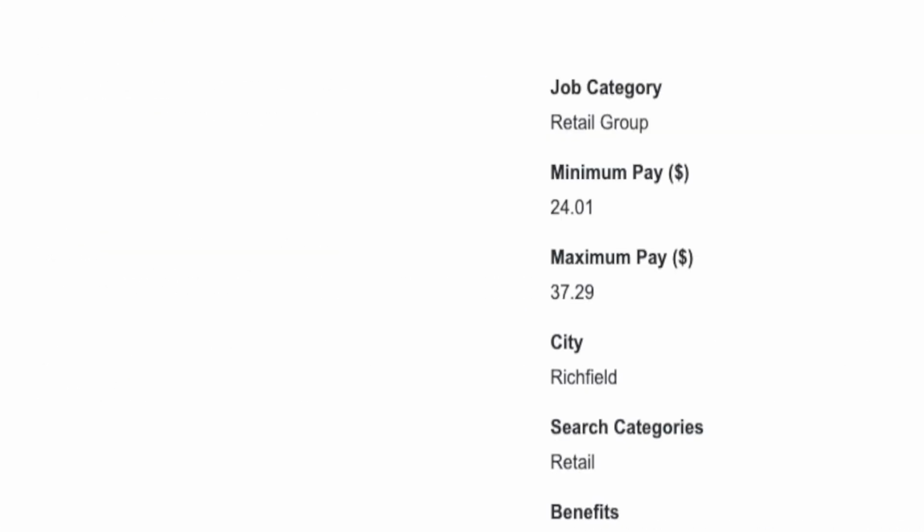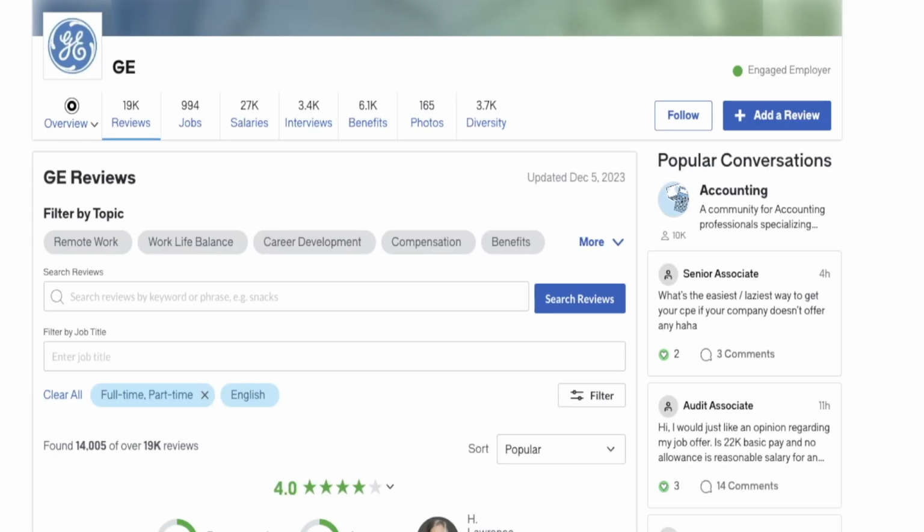But they are paying very well for this position. Minimum pay is $24.01 an hour, and it goes up to $37.29 an hour. Next up, we have the big appliance giant GE. They have 19,000 reviews on Glassdoor with an overall rating of 4.0 out of 5 stars.